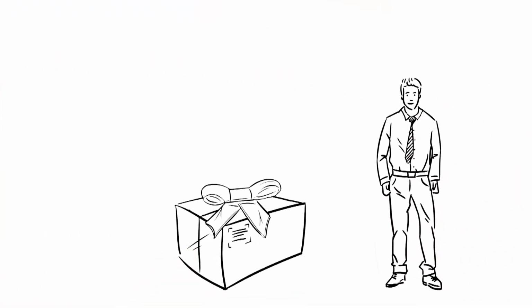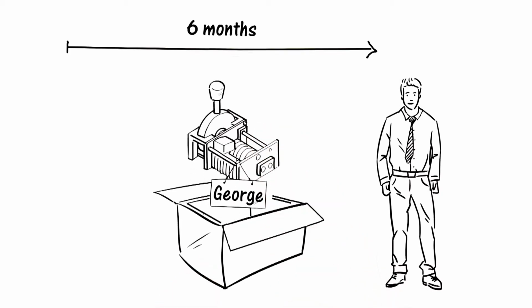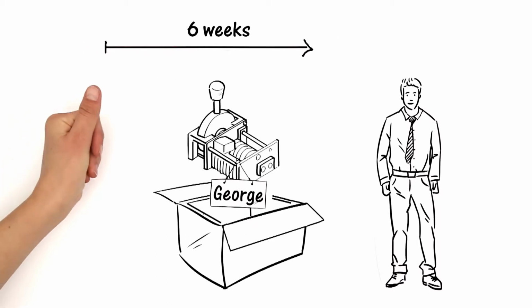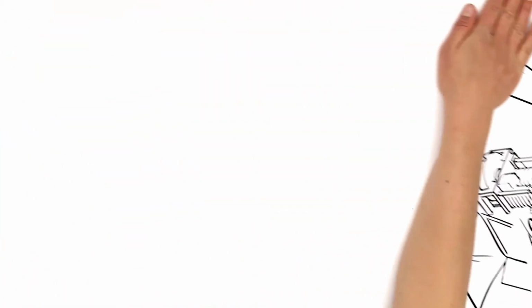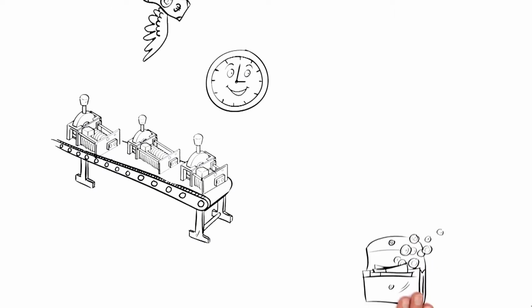In other words, George gets exactly what he needs in much less time. Instead of 6 months, the manufacturing of his master controller only takes 6 weeks. The intense development time is unnecessary. And not only is production faster, for George, it's also a lower price.